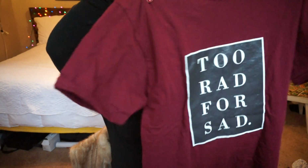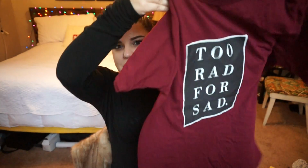Okay, the next one I have is a t-shirt, and it is this Too Rad for Sad t-shirt. This is just a burgundy t-shirt with this screen printing, which the screen printing is kind of weird, but I got this from storiesinthedust.com, and something productions is the name of the store.